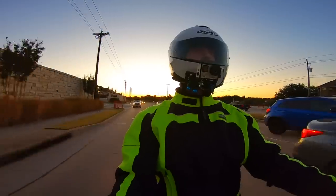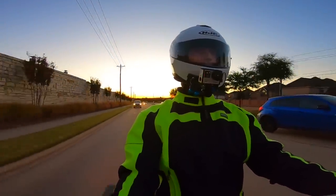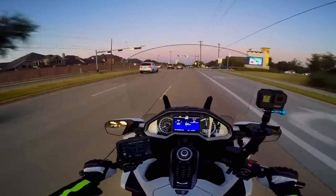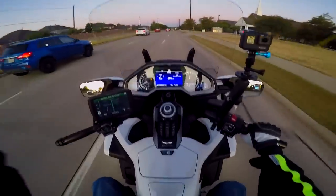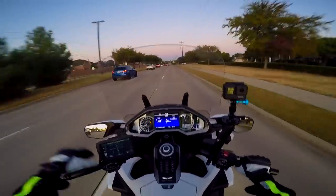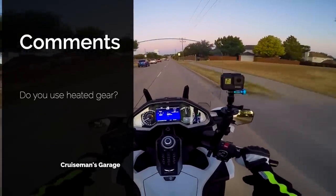I'd be curious to know, for those of you that have a 2018 plus Goldwing, or even the earlier model Goldwing, what is your opinion of your heated seat and heated grips? Do you feel like they do an adequate job? And also, if you have heated riding gear like a vest or jacket, I'd like to hear about that.